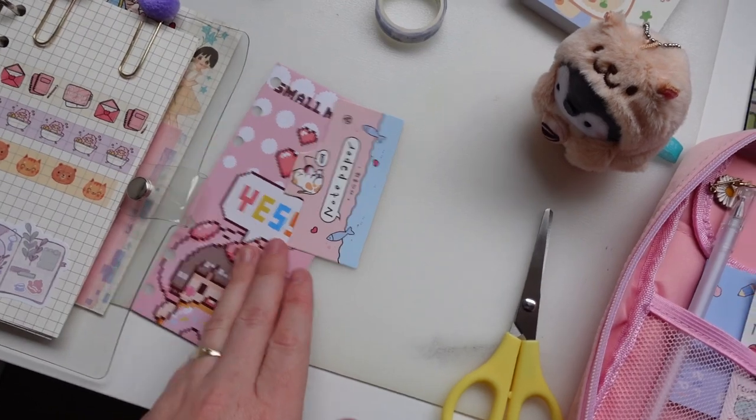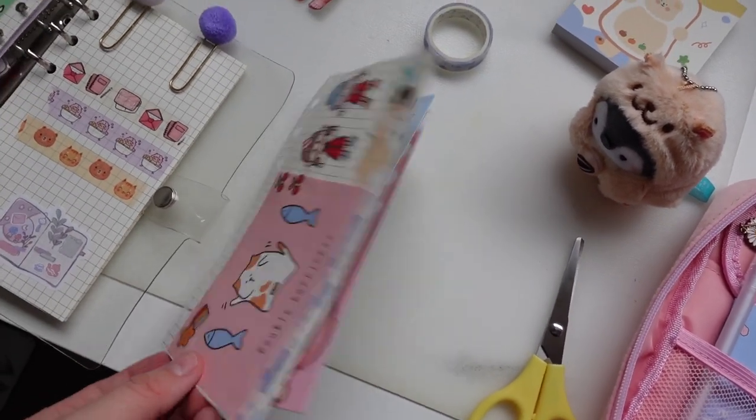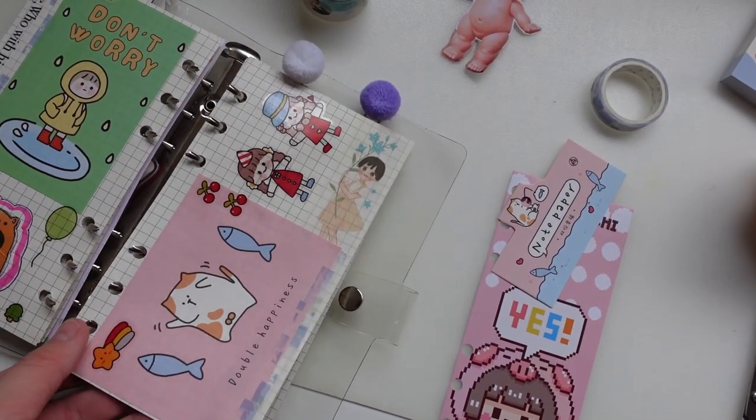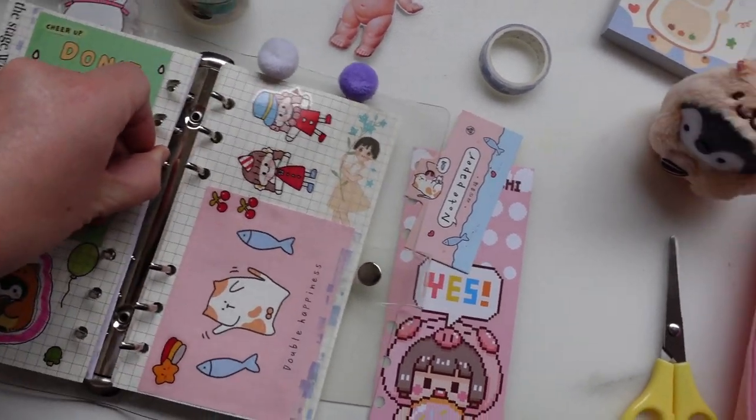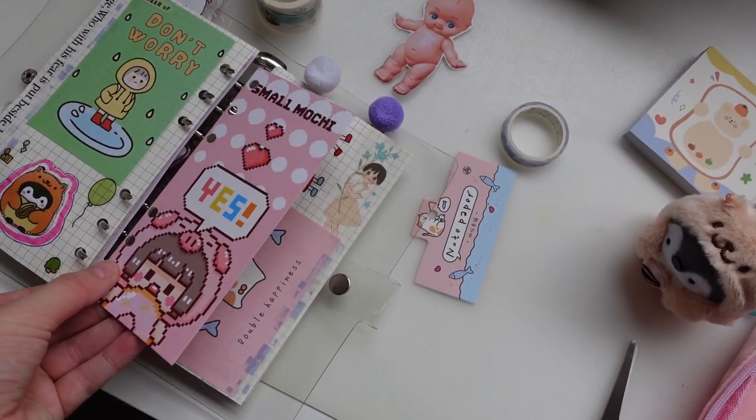So I'm finishing up my little art journal spread. I know it's very simple. I just wanted to chuck everything on the page that I got from the stationery store. I thought it was just a nice way to end my afternoon.